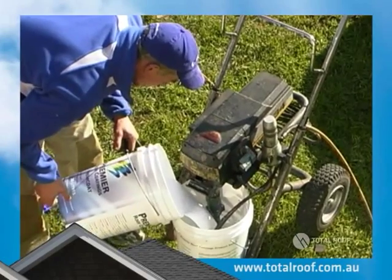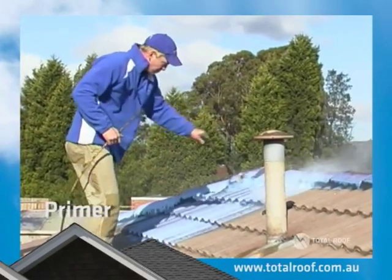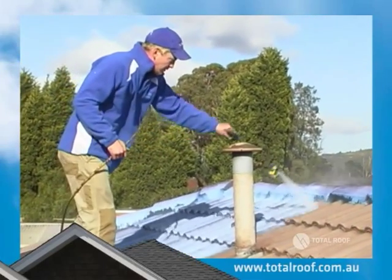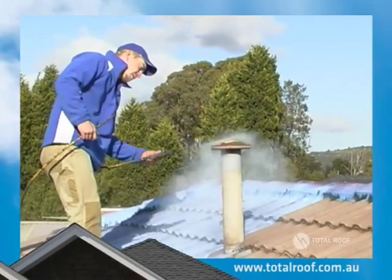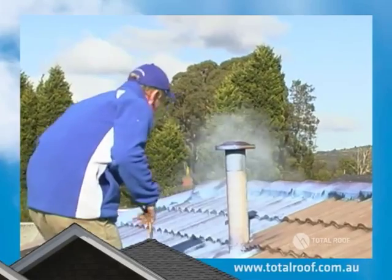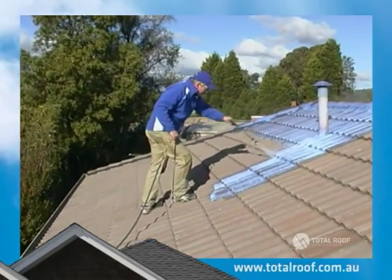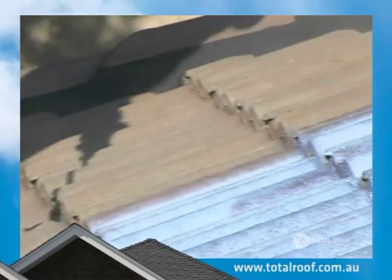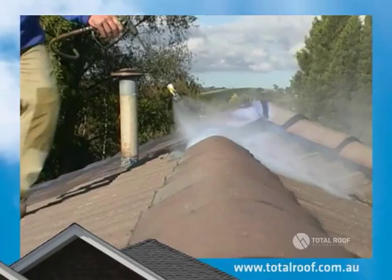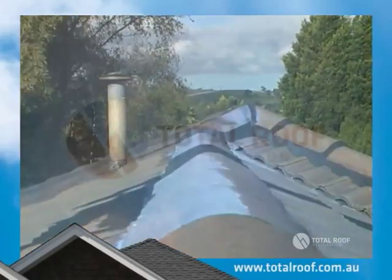After the roof has been pressure washed and prepared, the roof is now ready for its first coat, which is called a primer. The primer is applied to the tiles, which then penetrates the tiles, giving them strength. This ensures a solid base for the following application to come. At Total Roof Restoration, we only use the best quality products that have been proven and tested to last in our harsh Australian climate. We take pride in our work and we cut no corners. No matter what.